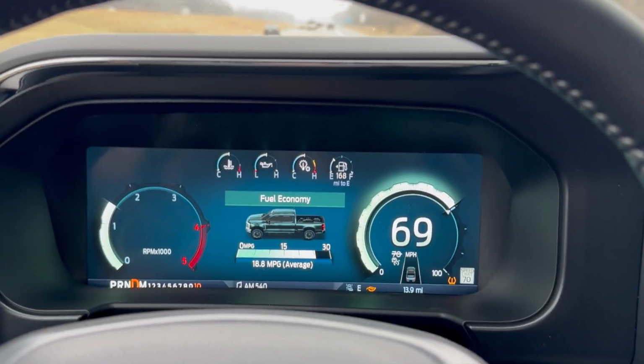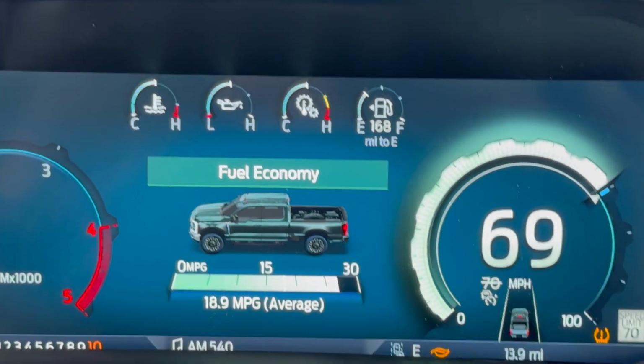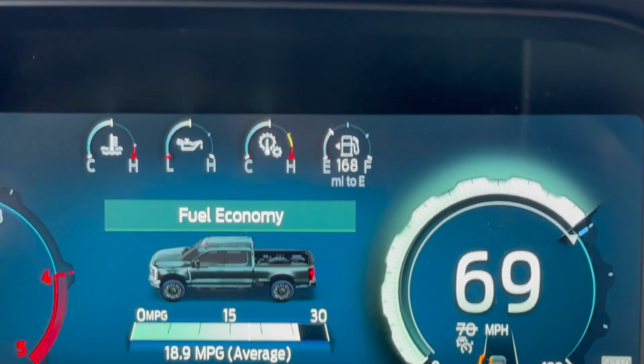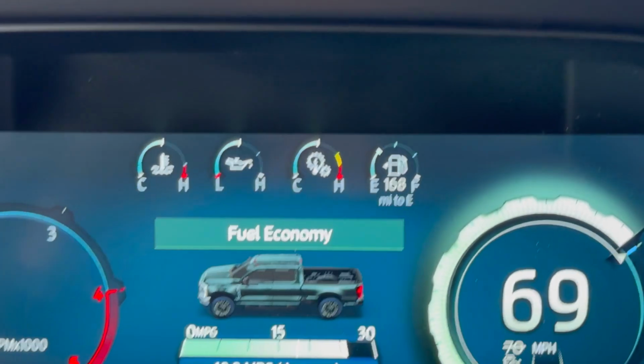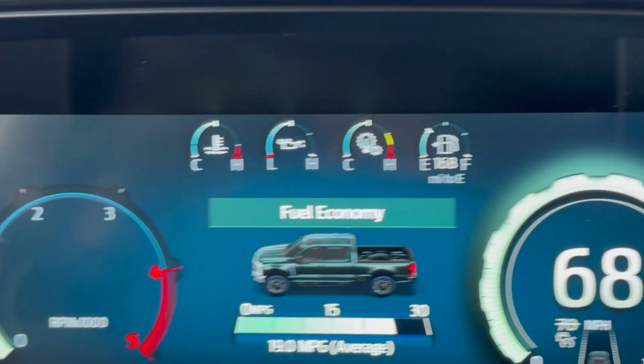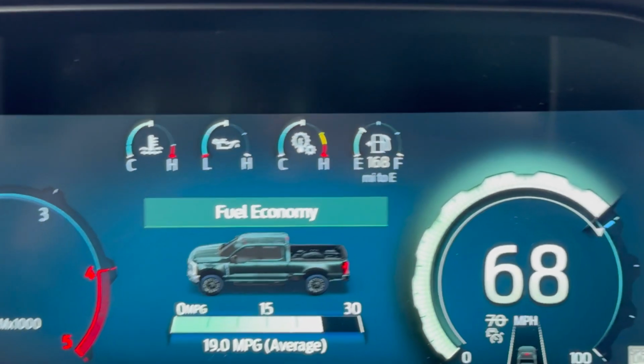We got 70 miles an hour, guys. Look at the fuel economy we're getting on a flat here. We're talking like 26 miles per gallon, 25. I can't tell RPMs wise. We'll have to do the exact same thing with the other truck here.